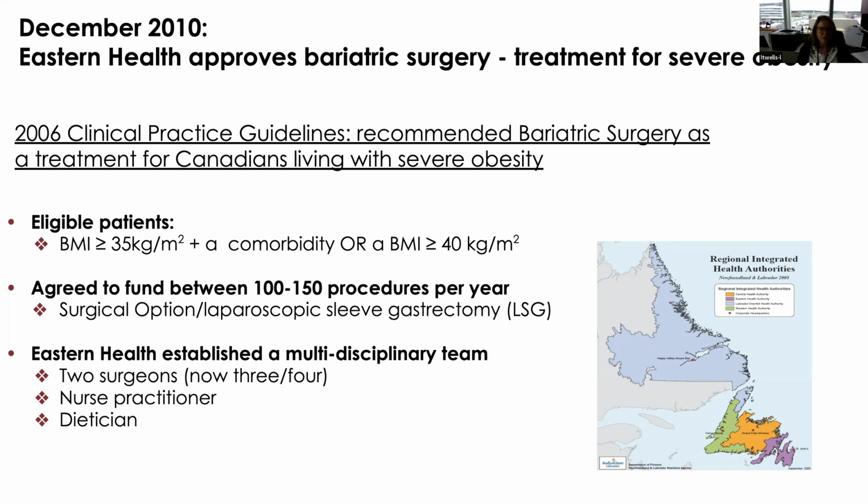And this opportunity arose where in the 2006 clinical practice guidelines, one of the recommendations for the treatment of severe obesity was bariatric surgery. Now, bariatric surgery at the time was primarily either gastric bypass or banding. And for the most part, it's only given to eligible patients. So those are patients with a BMI greater than 35, plus a comorbidity, usually diabetes or hypertension, or a BMI greater than 40. So these are people who are living with severe obesity, very much impaired quality of life, reduced life expectancy, and a number of other comorbid conditions as well.